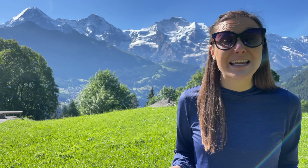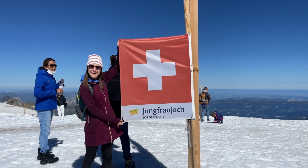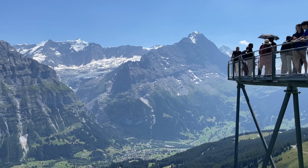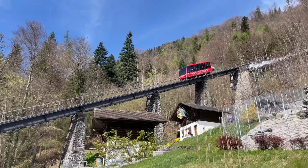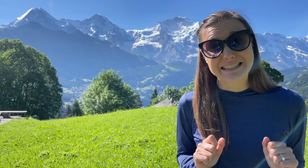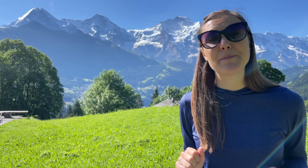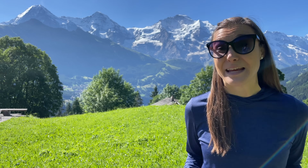And for comparison, in 2023, more than 1 million travelers went to Jungfraujoch, more than 840,000 guests went up to Grindelwald First, and the Harderbahn traveled up and down more than 825,000 times. But this place has a cable car that can transport 8 people at a time, or 1 cow, as their marketing says. But I'm getting ahead of myself.